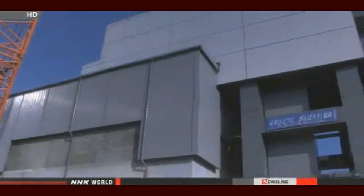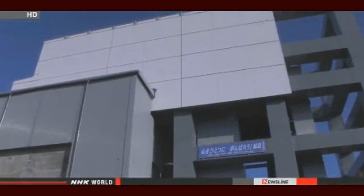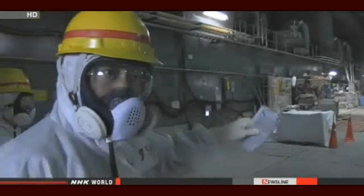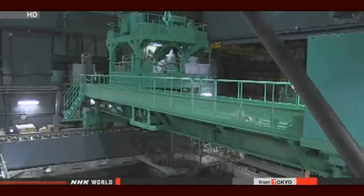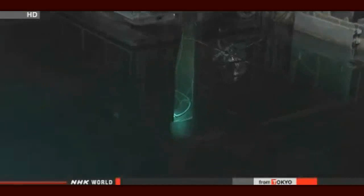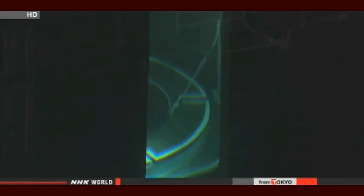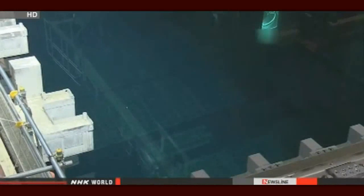The workers are removing spent fuel rods from a pool in the reactor 4 building. This unit didn't suffer a meltdown, but radiation levels remain high because it's close to the other reactors where meltdowns did occur. The workers extract highly radioactive spent fuel assemblies from their racks inside the pool and place them in a special container. The whole process is carried out under water. It shields the radiation emitted by the fuel rods and keeps them cool. Exposing the rods to the air could lead to a massive release of radiation.